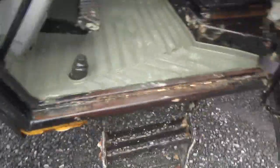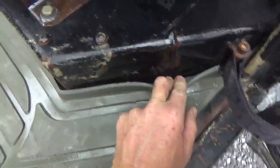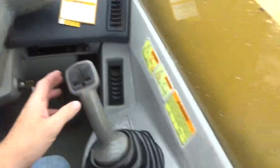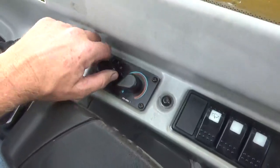We'll take you inside. Floor panel is really nice. Cab's not rusted out. Everything is good and solid. This thing wasn't in the salt. Nothing is rusted up. Cigarette lighter plug, data port, park brake. Still has the original CAT seat in it. Locking diff. Coming up here, joystick control. So up and down for your boom, tilt on your forks, auxiliary hydraulics. Over here, turn it on here, could be for your heater fan.